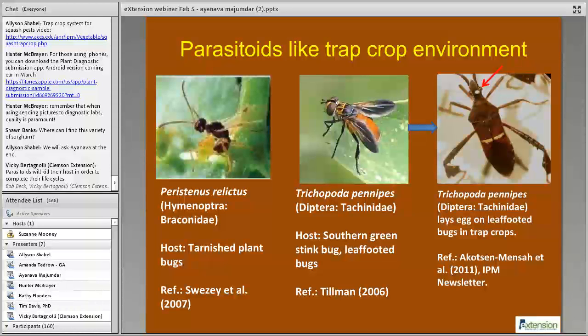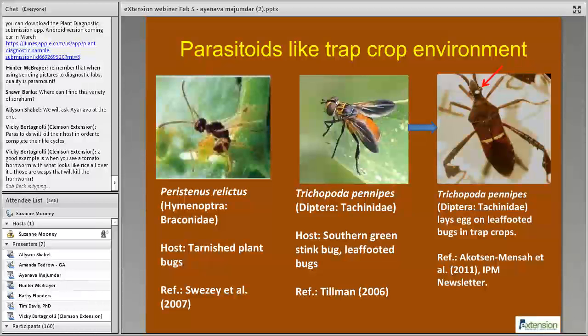Another benefit of using the trap crop system is an increase in beneficial insect activity. There are research papers published about this. We had an entomology student who also worked on this and found that the trap crop system, especially if you have two rows of each of these trap crops and you have enough, provides shelter to leaf-footed bugs and also their parasites and predators. So you see an increase in spider activity.